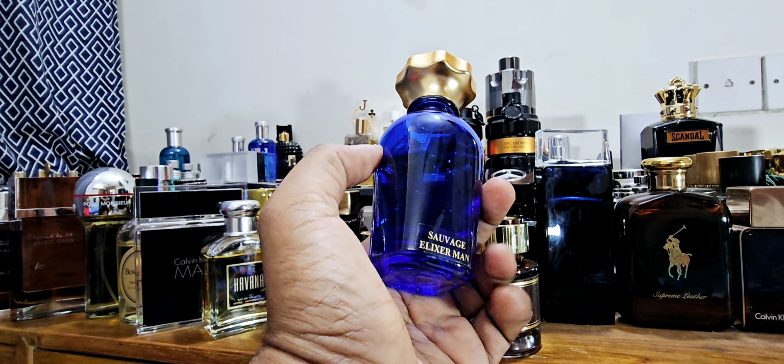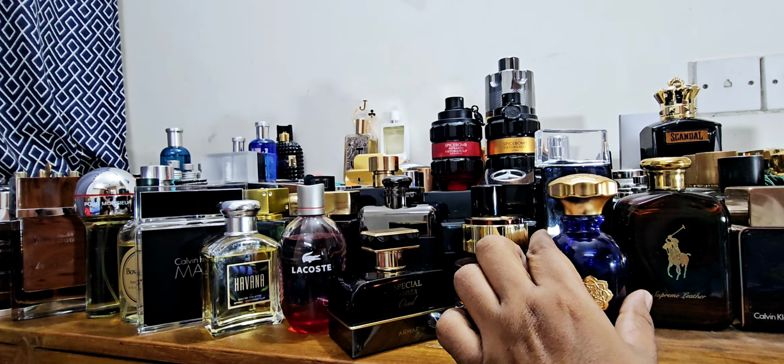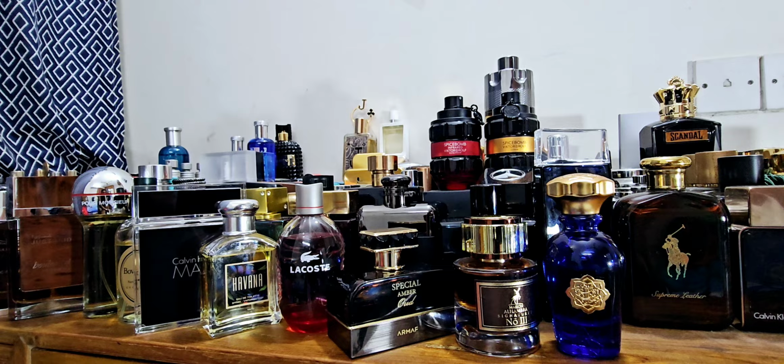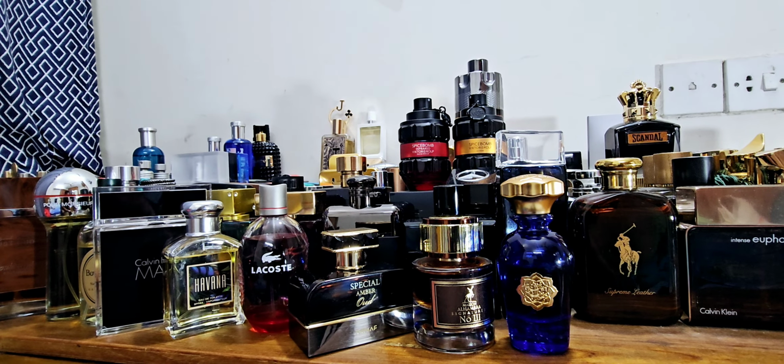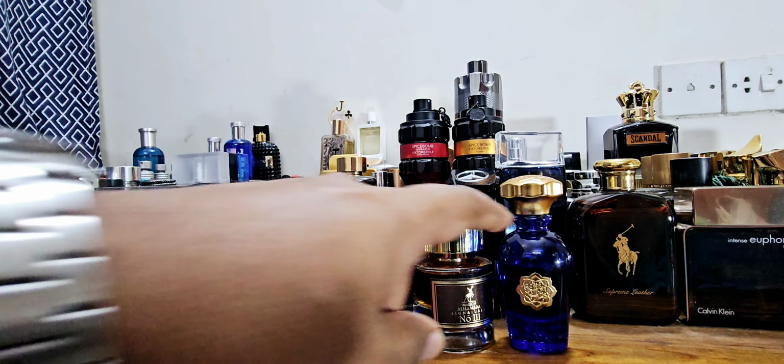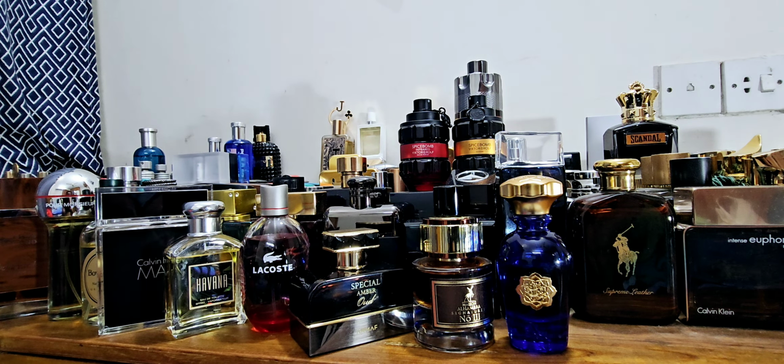So this one is called Sauvage Elixir Man. Okay, this is a dupe of Dior Sauvage Elixir. And that fragrance is super hyped, super popular, selling a lot. But I never bought it because it's so expensive. If you have this, you already got 85% covered. Amazing longevity, amazing quality. That's it. It's good for all year round. Sauvage Elixir Man by Aldimashqi.